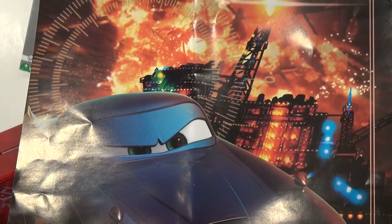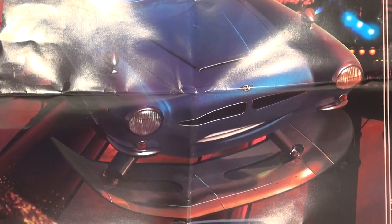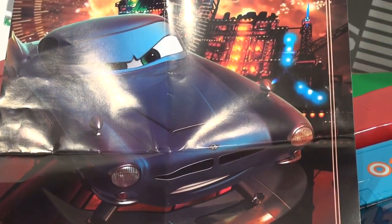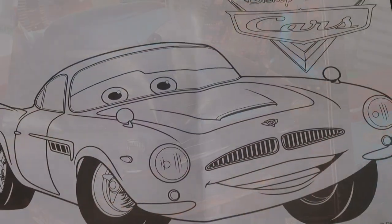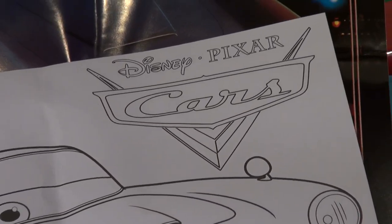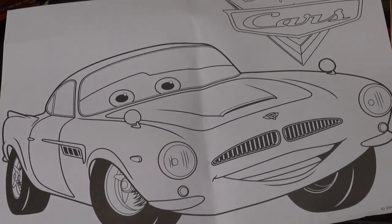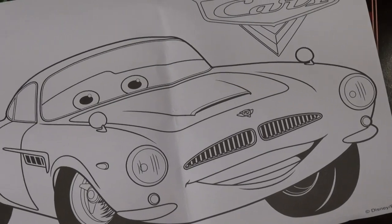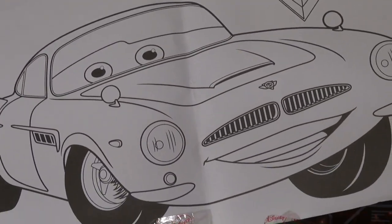Oh, this is awesome. A full-size wall poster for your wall in the bedroom. Look at that. That's Finn McMissile when he was wearing the hydrofoil wing when he escaped from the ship when they're trying to blow him up. Yeah, that's pretty cool. And there's one more thing in the bag. Hang on a sec. Ah, yes. One Finn McMissile coloring page, with the Cars logo up here, and the kids can color that in. Of course, you know what color he is because there's enough information about Finn McMissile in this package to help you out. He'd be light blue, and you guys can have fun with that.